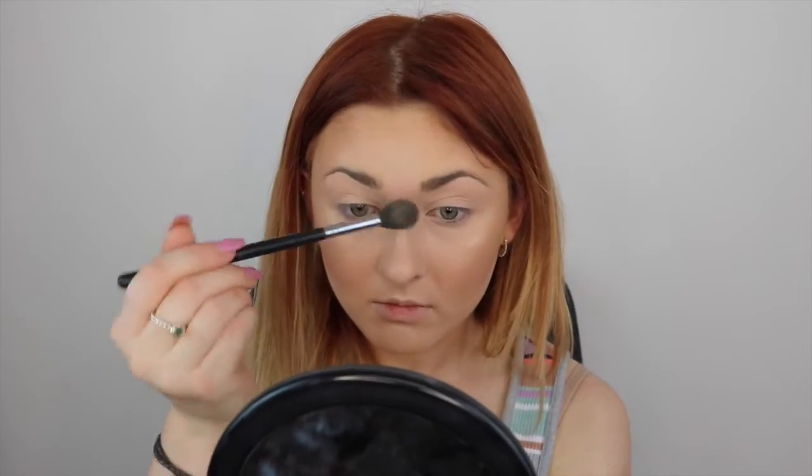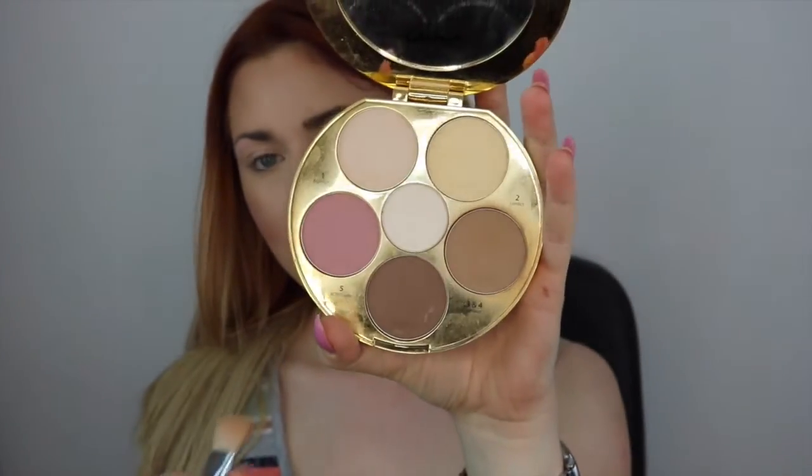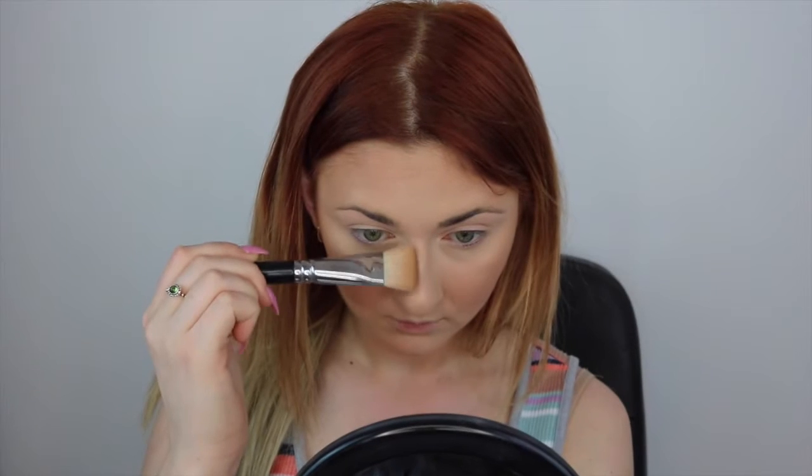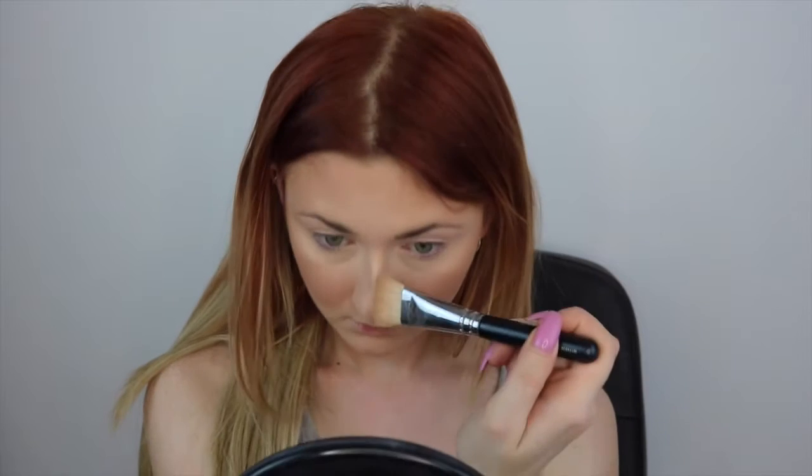Just going above the eyebrows, in between the eyebrows and nose. And then I'm using the Tarte contour kit. Using that lighter contour shade just to contour my nose with this, I think it's a Zoeva face paint brush. I really like this for contouring my nose though, and then I just dab over it with my beauty blender because there's excess product on it. It'll just fade out the line slightly.